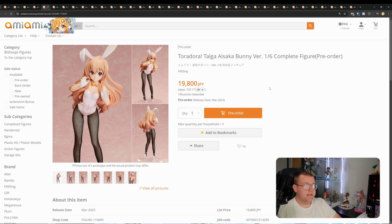Toradora, the 1/6 Tiger, Toradora Tiger, Bunny version 1/6 this time from Freeing for 19,800 yen, so they're expanding their 1/6 lineup. March 2025 release. Exactly the same as the quarter scale, it's just obviously downsized, so if you didn't want to spend the price on a quarter scale, then you can at least get the 1/6 for a good, decent price. 1/6 actually not a bad scale.